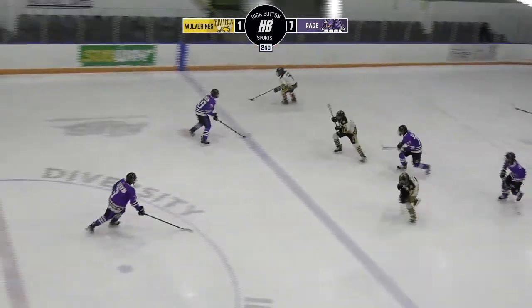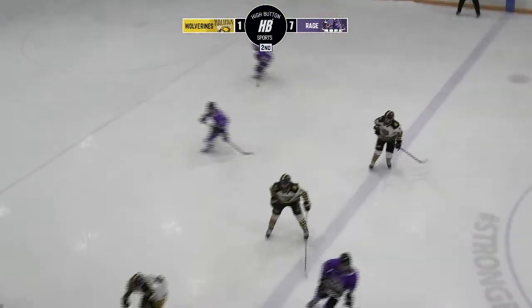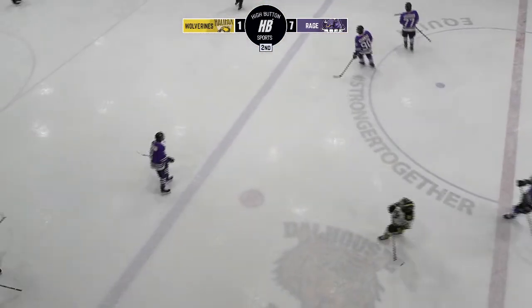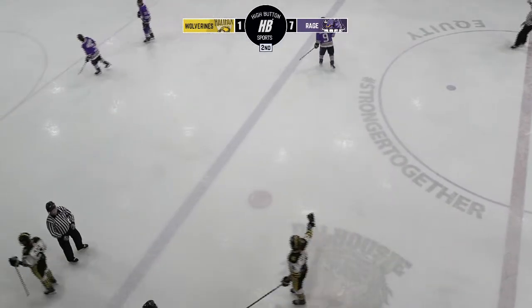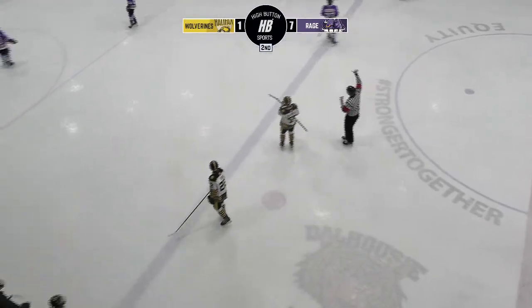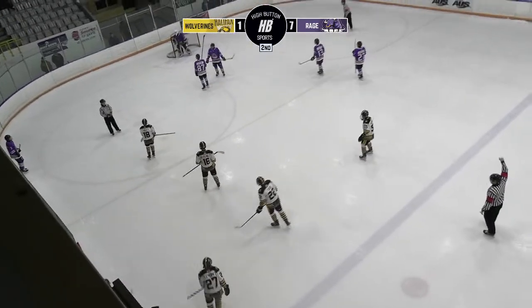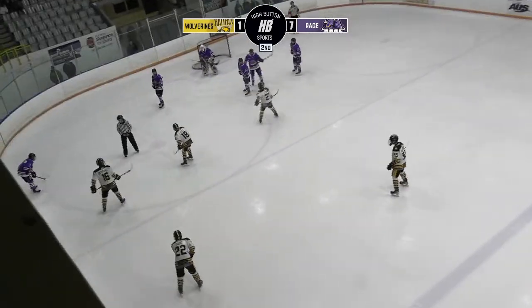Here comes the Wolverines back the other way. Brewer, lead pass over to Monroe. Jumps off Monroe's stick. And now sent it to the bench as Monroe takes an extra knock at Delory, and Delory will chirp back at him as we see there in front. And now sending Delory over. He's saying he started it, but we'll continue on here.